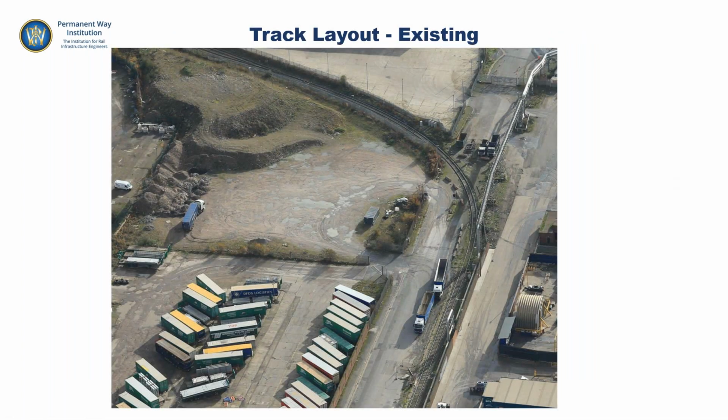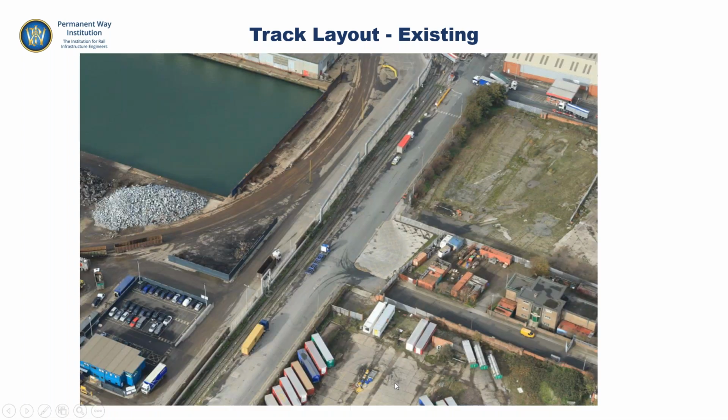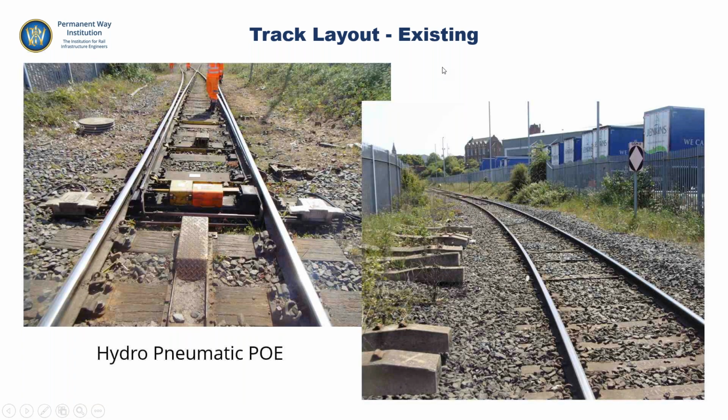So just a few aerial shots of the existing layout again here. You can see the double track section, train operated points, tight curve, former Regent Road level crossing, and the steam pipe following Regent Road. And then just looking in the other direction, single line track following the steam pipe, or sandwiched between the steam pipe and Regent Road, Strand Road level crossing. So this was the limit of our renewals.